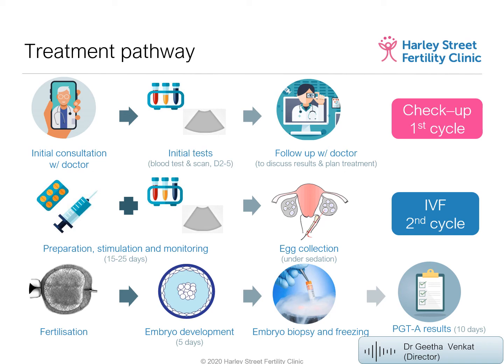First of all, you need to have a consultation. Some patients tell me, oh, doctor, I had a consultation in that clinic, so I don't need a consultation here. It is not like that, because when you are going to have a treatment in a clinic, that doctor needs to know about you. Only then he or she can plan your treatment. Therefore, it is important for the couple to come to that clinic and have all the investigations in that clinic.